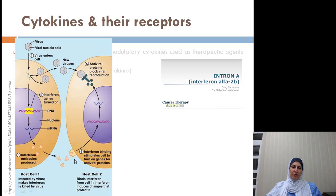Remember, we talked about interferon, and interferons are the proteins produced by the cell when it gets infected with a virus. So this cell got infected with a virus. This would turn on SOS genes that would produce the interferon. The interferon products will bind with the receptors on the adjacent cells, and now these cells would synthesize proteins that have an antiviral effect, and it will destroy the virus, so it will prevent the spread of the virus.